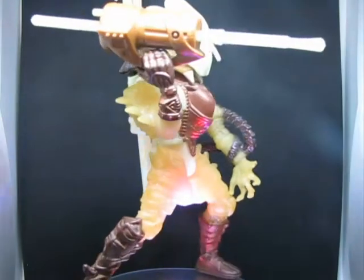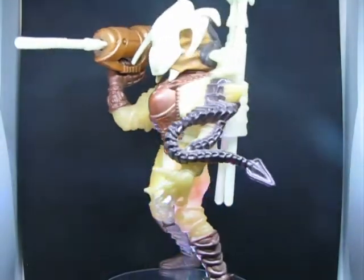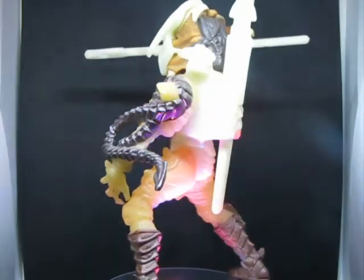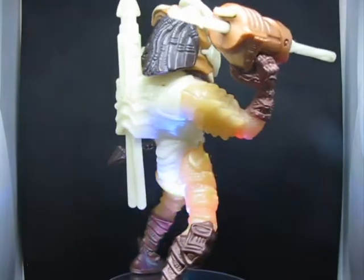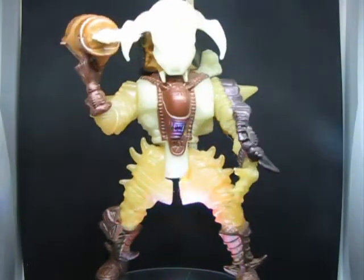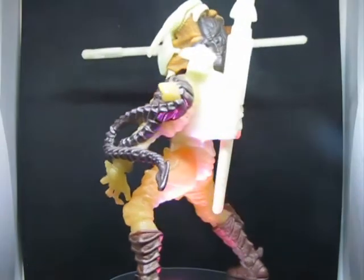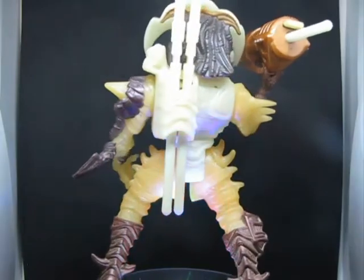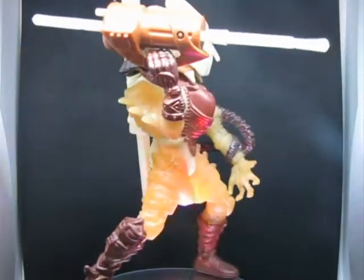I do love the accessories this comes with because it gives you ample opportunity to play with it, to allow it to be shot at an enemy. But you don't see a lot of that in toys nowadays, so that's another thing that I miss as a child: you don't have that play factor. Now it's more of a display piece because we're adults. We buy more for nostalgia and definitely more for looks as opposed to play value.